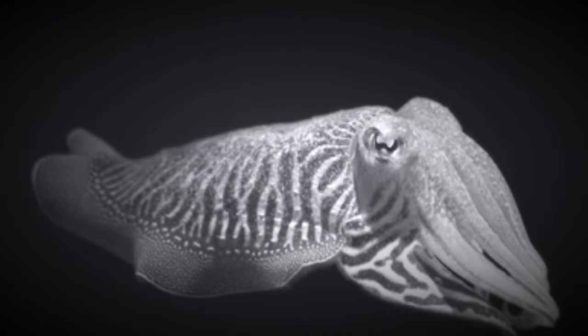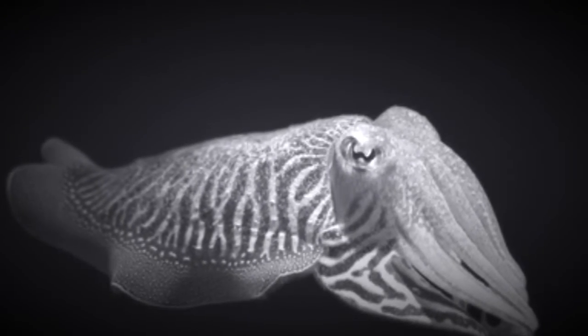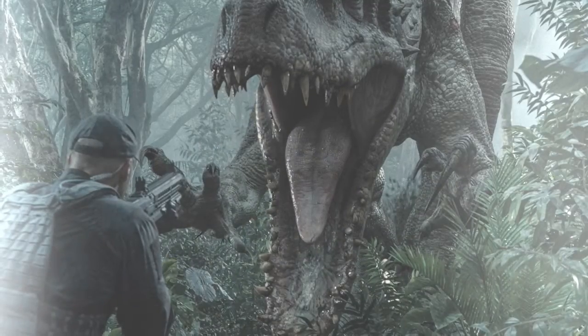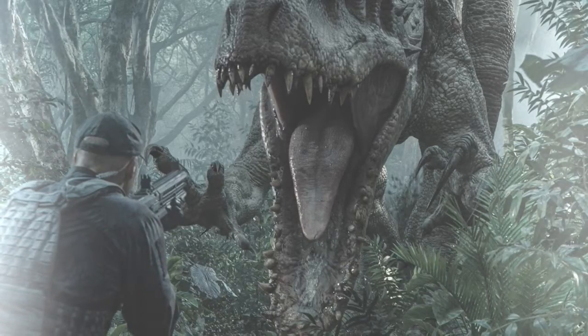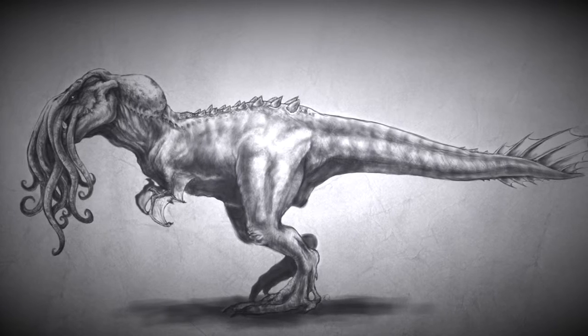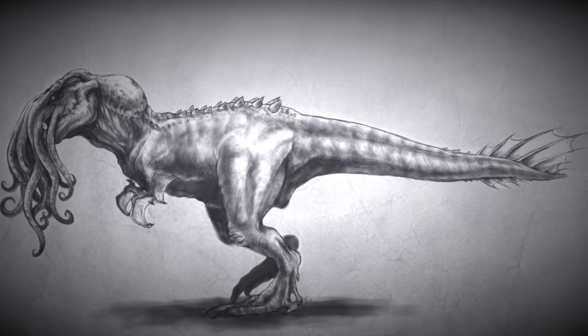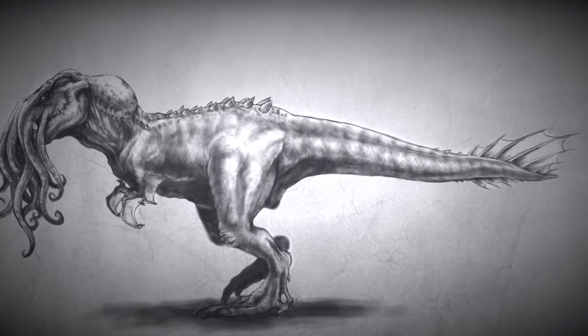With that logic, it's basically saying it's got this thing we wanted, but it could have also had tentacles. That's true. So my main problem with the Indominus is the genetic engineering of it, because it doesn't work at all.